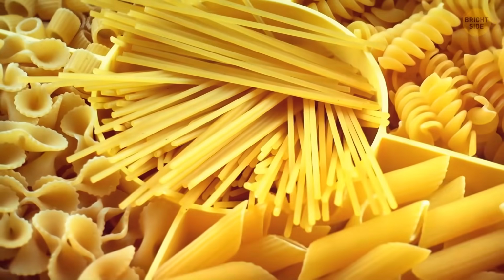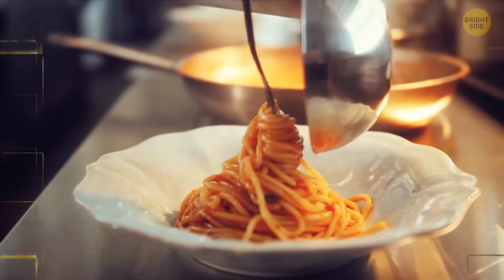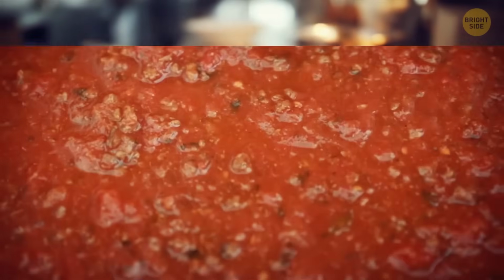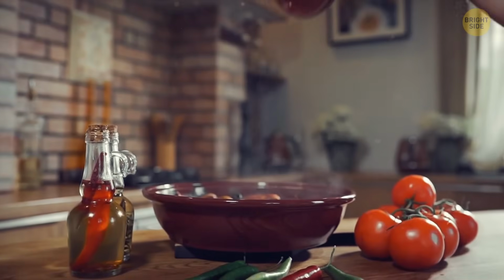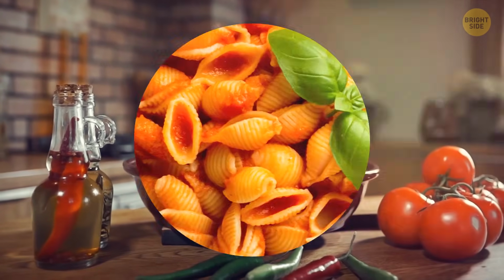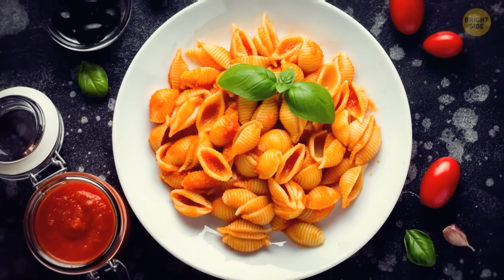Dried pasta comes in all sorts of different shapes and sizes for a reason. That's because each type of pasta goes best with a particular sauce. Pasta shells, for example, are perfect with denser and chunkier sauces. Why? Because the sauce gets inside the shells, making it easier to serve and eat the dish. The ribbed outer surface also helps with covering the shells in the sauce.